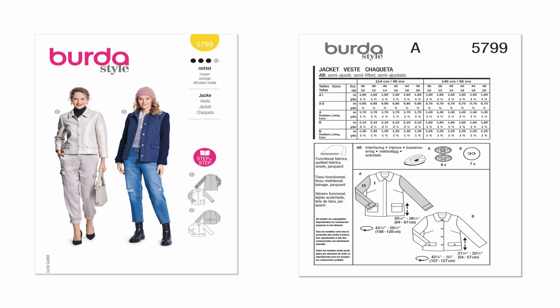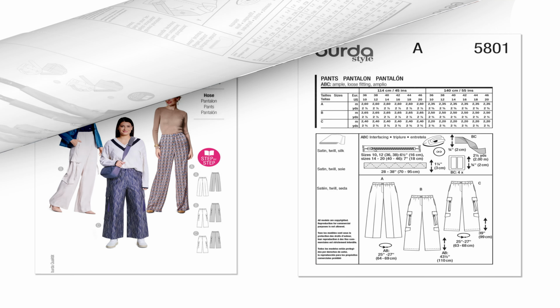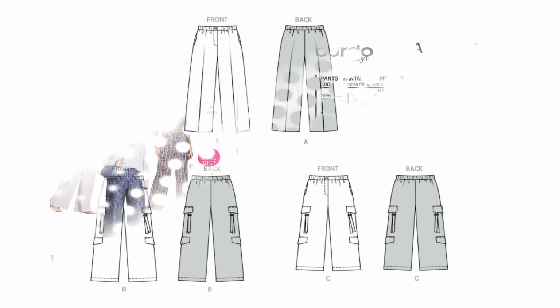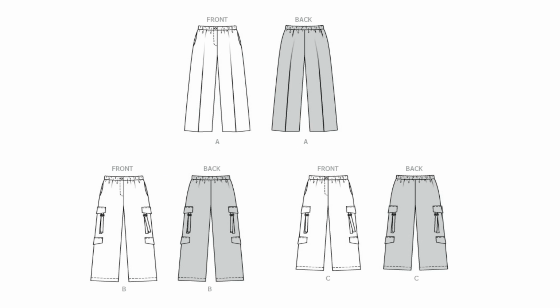Let's go ahead and move over to the next pattern, which is 5801. Now, this is a pattern that I am interested in picking up, but I'm going to possibly leave on the shelf. I might actually pick this pattern up. Honestly, I wrote this pattern down to pick up simply because I like the elasticated pants, and it looks like it has a faux zipper, not a real fly front zipper, but a faux one.